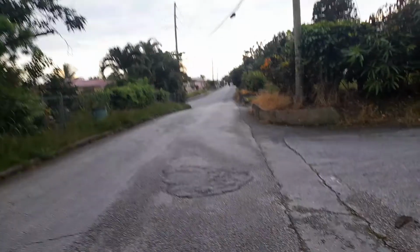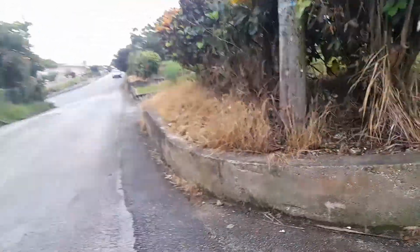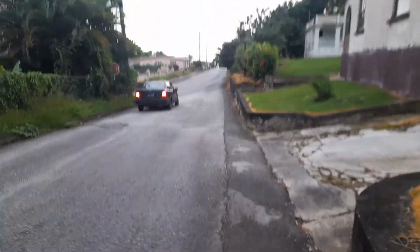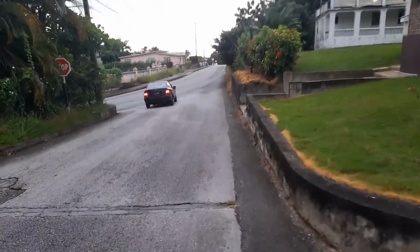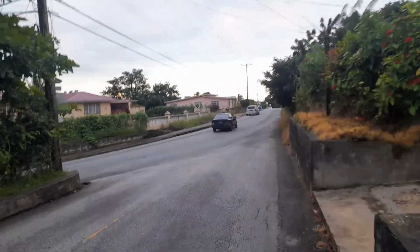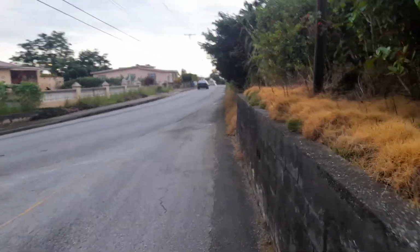I'm here again at Welchman Hall, St. Thomas. This road will take you back to the avenues in Welchman Hall. Straight ahead will take you back to Welchman Hall. The main road, and back to St. Thomas Post Office. And back to Holy Innocents Church and School.